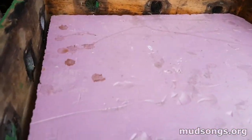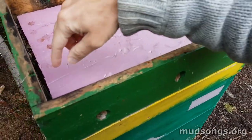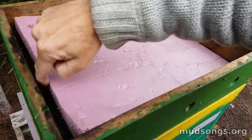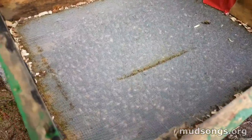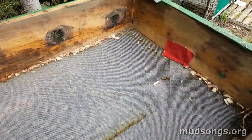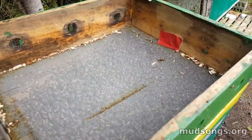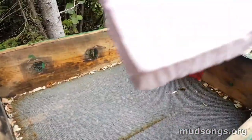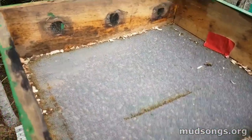Under this ventilation rim or moisture quilt, I have a piece of hard insulation. I just added this, but I think I could have used it all summer instead. You can see all the bees clustering underneath it right now. The next warm day, I'm probably going to clean this up and get rid of it. But on the really hot days, I could remove this piece of hard insulation and put the top back on, and this would give them full ventilation, right?